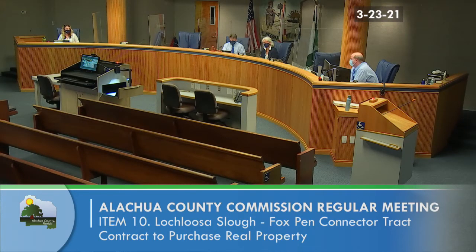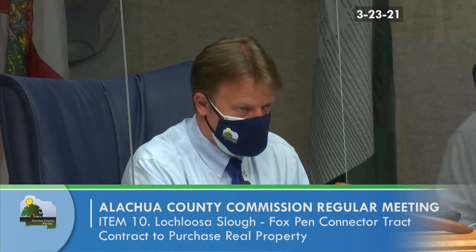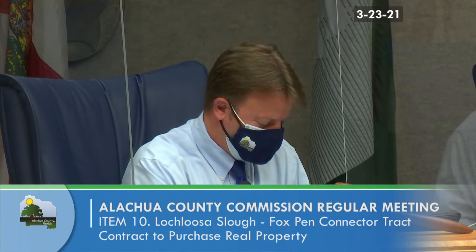Mr. Chair, I will mention while we're waiting that if approved and acquired, this will be the largest acquisition under Alachua County forever, both in terms of acreage and in dollars. Yeah, I mean, Charlie, you were working on this when I got elected 6.5 years ago. Commissioner Wheeler kind of hit it right on the head. This is a big success story for you and your team, and I wanted to congratulate you for it.